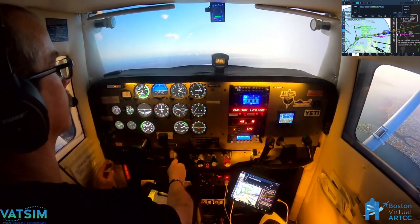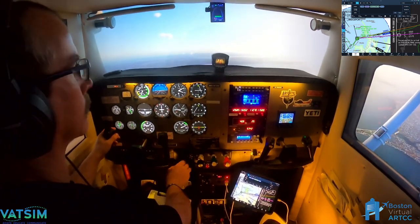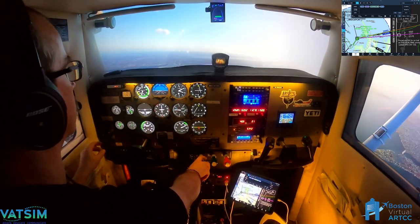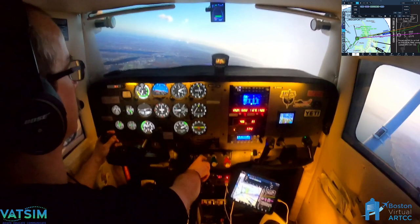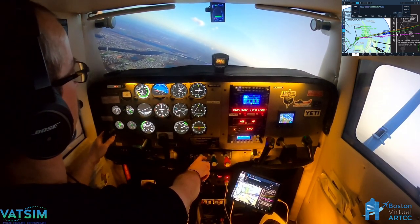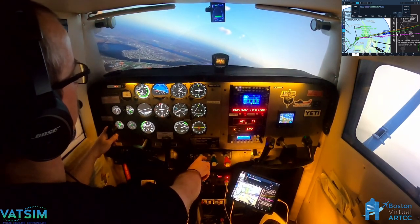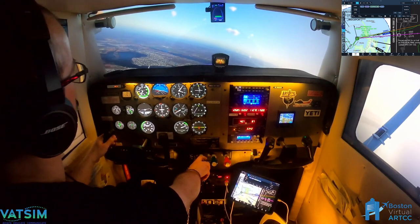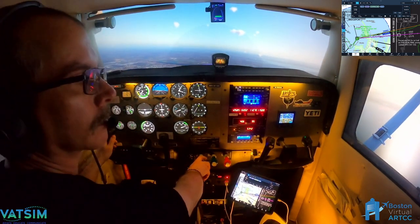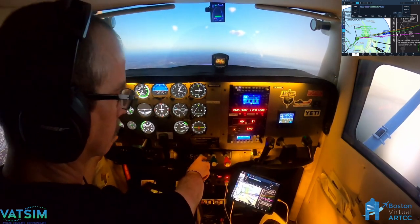United 2614, descend via the Robot pre-arrival, runway 22 left, Boston altimeter 3019. Robot, 22 left, 2614. Boston Center, JetBlue 2145, 13.5, climbing 17,000, direct Meyer. JetBlue 2145, Boston Center, climb and maintain flight level 210. Level 210, JetBlue 2145. Canada 984, actually direct MSU, descending now, thanks.